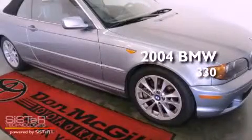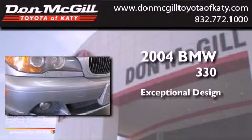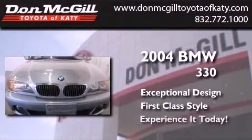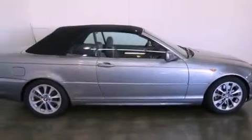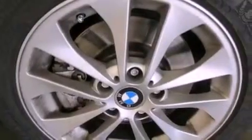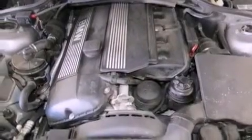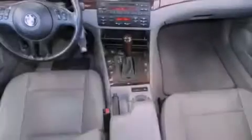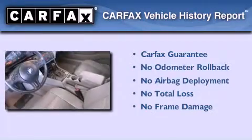This is a 2004 BMW 330. Features include dual power seats, air conditioning, cruise control, a CD player, an engine immobilizer theft deterrent system, BMW individual composition, fog lamps, traction control, heated side view mirrors, and the leather seats provide great support and create an overall luxurious feel. Not to mention that this BMW qualifies for the Carfax buyback guarantee.